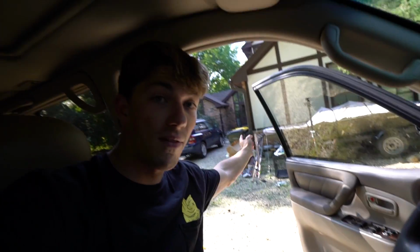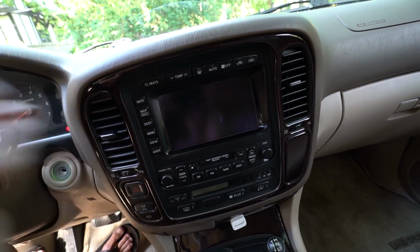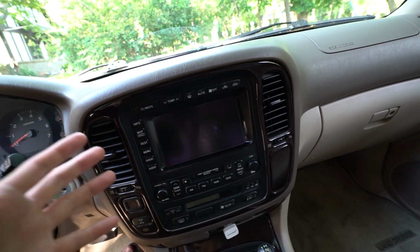Like, that car doesn't even have a screen. This thing had like top-of-the-line technology. I mean, I think new this thing was $80,000. That's a pretty penny. Personally, as cool as I think this is, I would like to remove this and replace it with a more up-to-date infotainment center.